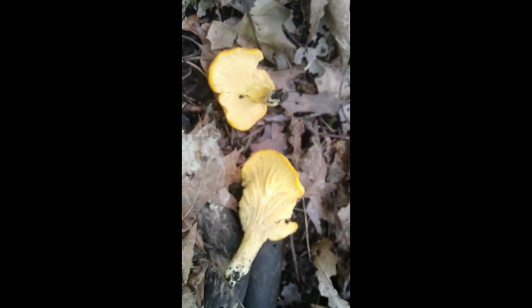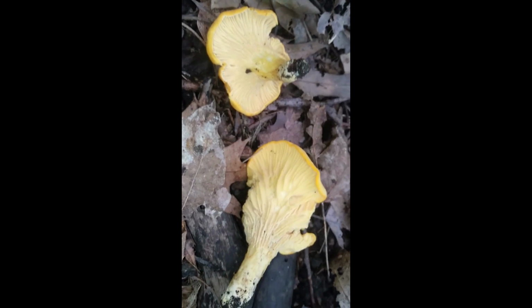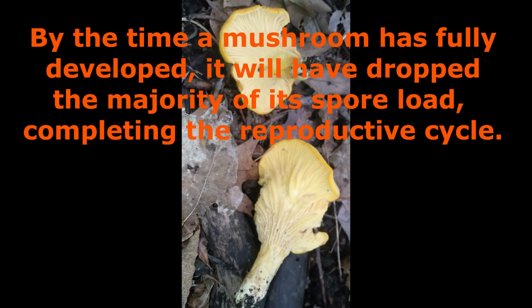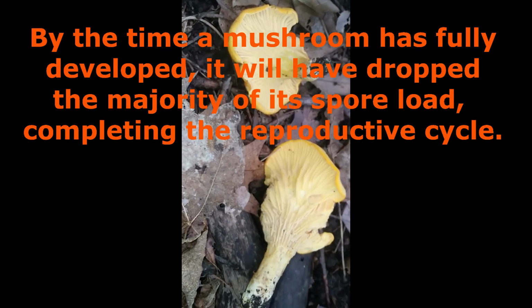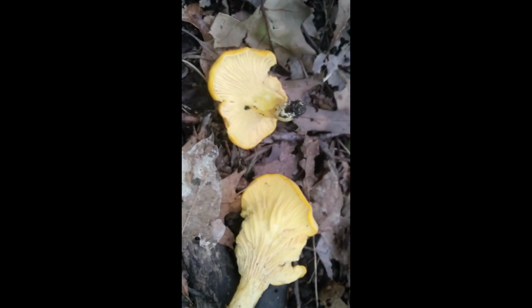The other thing is at this point, when a mushroom is fully grown like this and you're going to harvest it, it's already dropped most of the spores that it's ever going to drop in its life anyways. So if you actively pick the mushroom, they've already done their job.